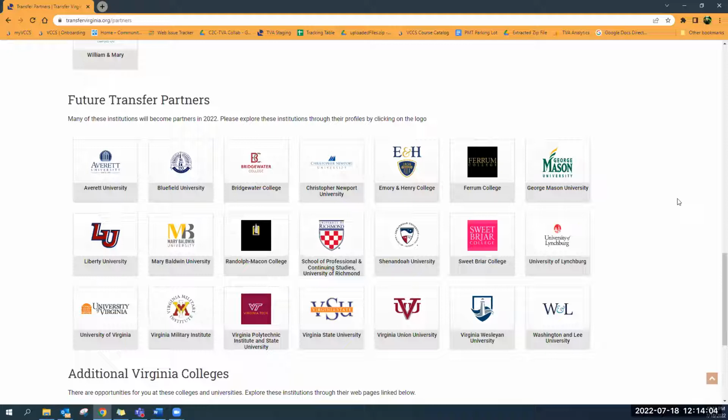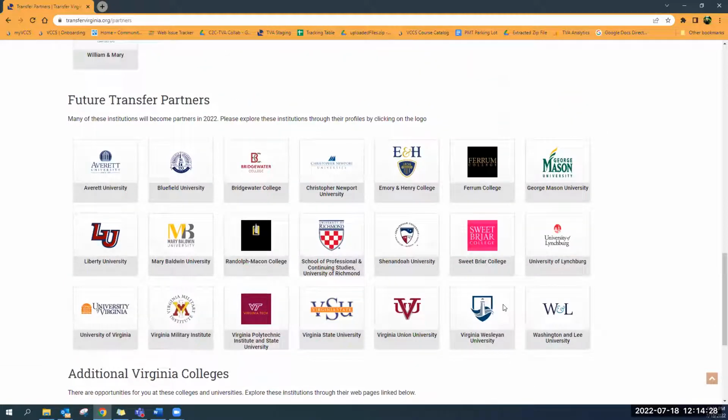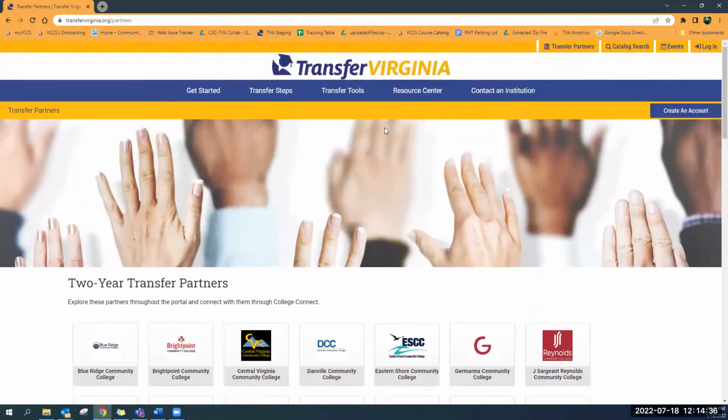Some of them, for example, the Virginia Military Institute, doesn't take transfer students. So they are here so that high school students can see the basic information, the institution profile, to decide if they want to go there, but it would be as a freshman. These additional Virginia colleges we hope to bring on in the future. Right now, they're not participating at any level. So this is really great information. This is probably the first place I would go if a student isn't sure where they want to go. Start here and use this as an exploration tool.